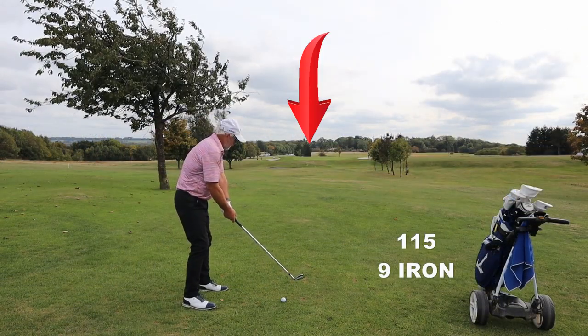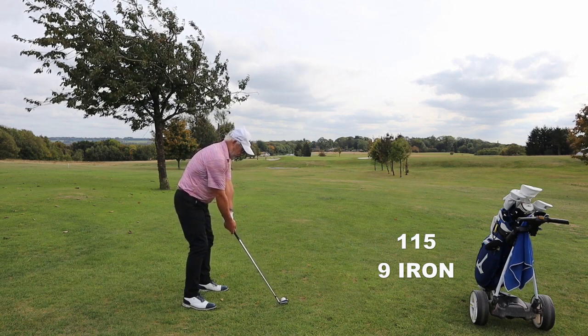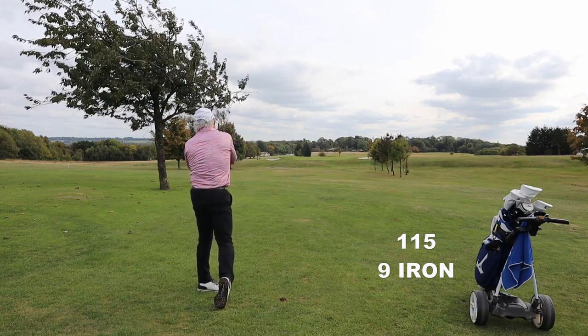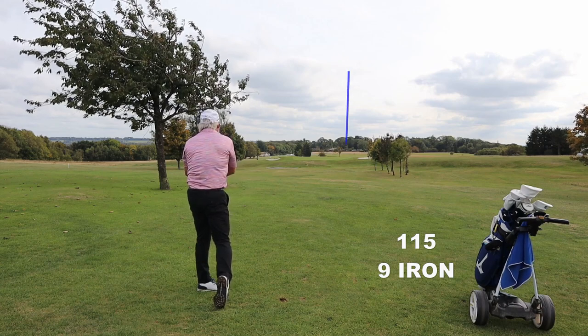And there we have it. We're right of the tree that's in the middle of the fairway. I've only got the 9-iron. I don't see where the reward is in attempting to take the driver straight at the green. It just looks too dangerous for me.